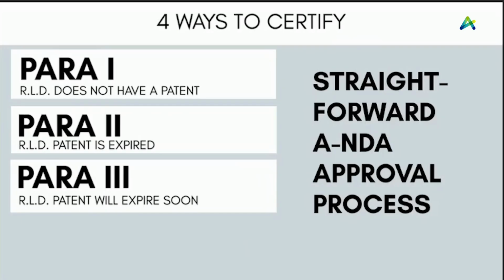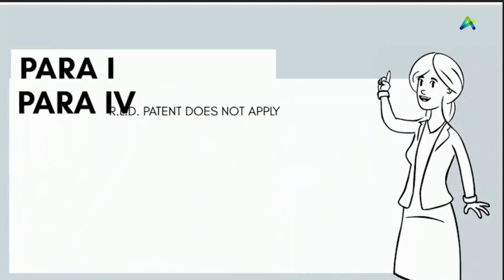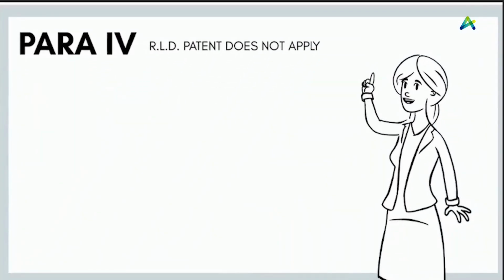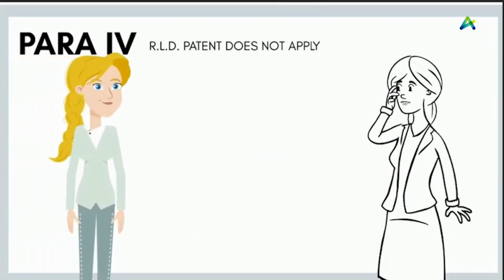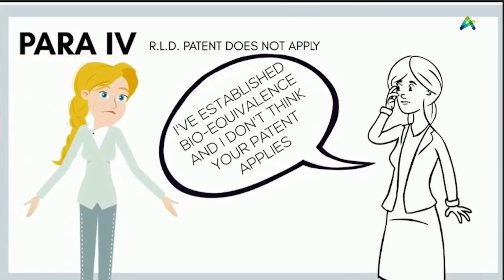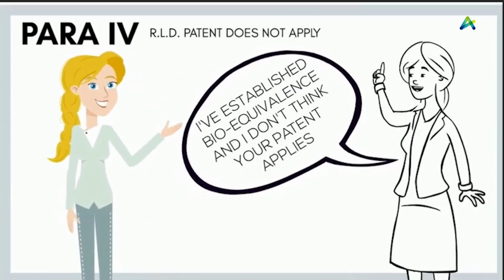Under Para 4 certification, though, the ANDA owner claims that although the reference drug is patented, the patent does not apply to this particular generic version. The approval process becomes quite a bit complicated under Para 4 certification. First, the generic owner must send notice to the RLD owner that they have established bioequivalence with their product and lay out the reasons why the patent would not apply.